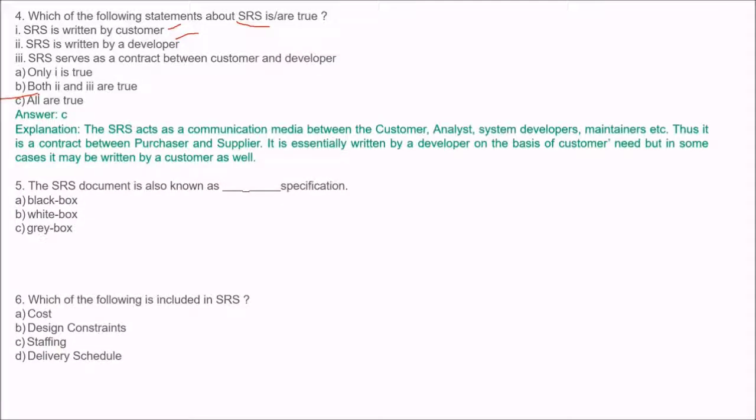Why? Because the SRS acts as a communication between the customer, analyst, system developer, and maintainers. So it is a contract between purchaser and supplier. So it is essentially written by the developer on the basis of customer need. But we have chosen this answer because in some cases it may be written by customer as well.